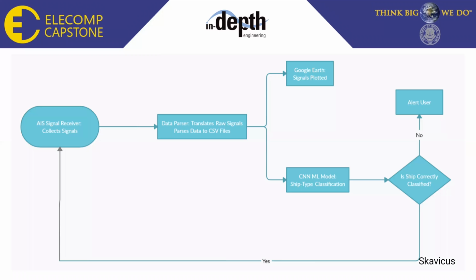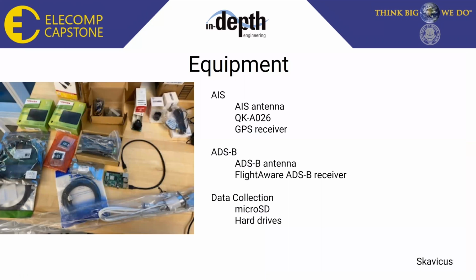Next, I will be getting into my portion of the project, the AIS Signal Receiver. We're going to start with the equipment used for our receivers. So for AIS signals, what we've been working on this semester, we have an antenna specifically to receive AIS signals, a receiver for these AIS signals to decode them when they come through the antenna, and a GPS receiver for self-locating. The ADSB portion is not too much different.